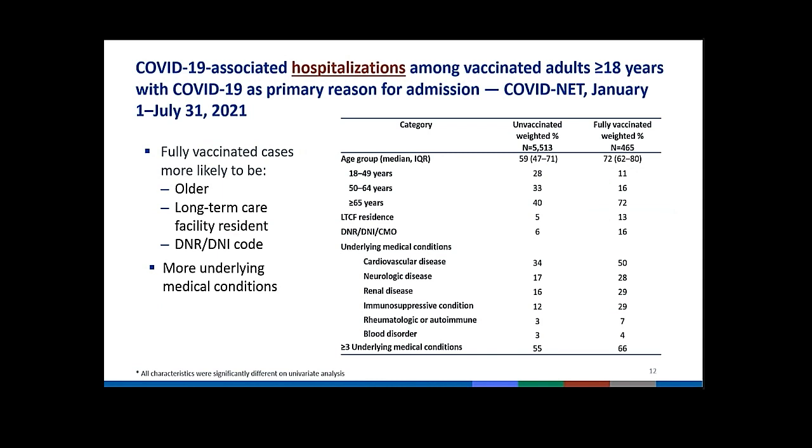COVIDNet gets detailed clinical and vaccination status on a representative sample of patients on a monthly basis. Excluding partially vaccinated patients and those who were fully vaccinated but had evidence of prior SARS-CoV-2 tests, these included almost 6,000 cases, of whom 92% were unvaccinated.